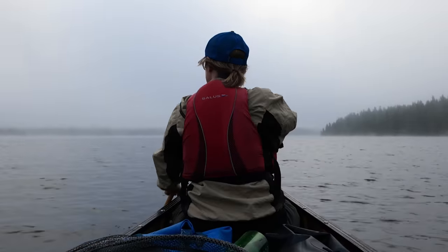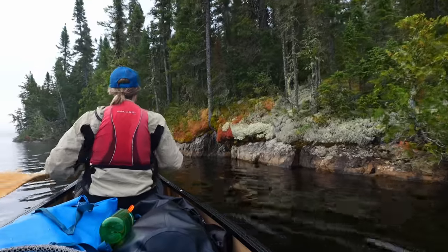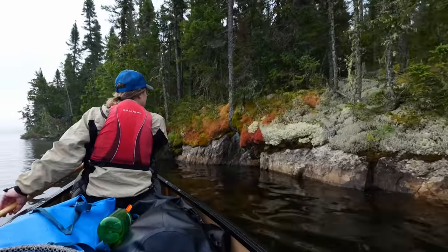Eight a.m. and we're on our way. Heading for Summit Lake and the Powatic River, but we've got a bit of distance to cover on the Grip Lake and the Grip River still.